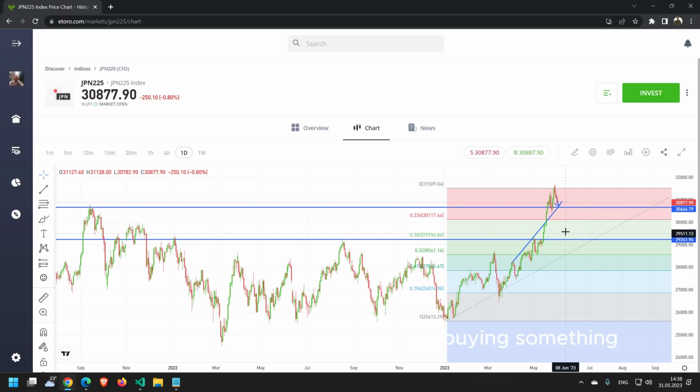So I would say I would come back to buying something maybe at around 30,000. This would be my buying point or my limit order price, and then the target might be like 31,000 or something like that. But at least the market is rising, and this is good for Japan.